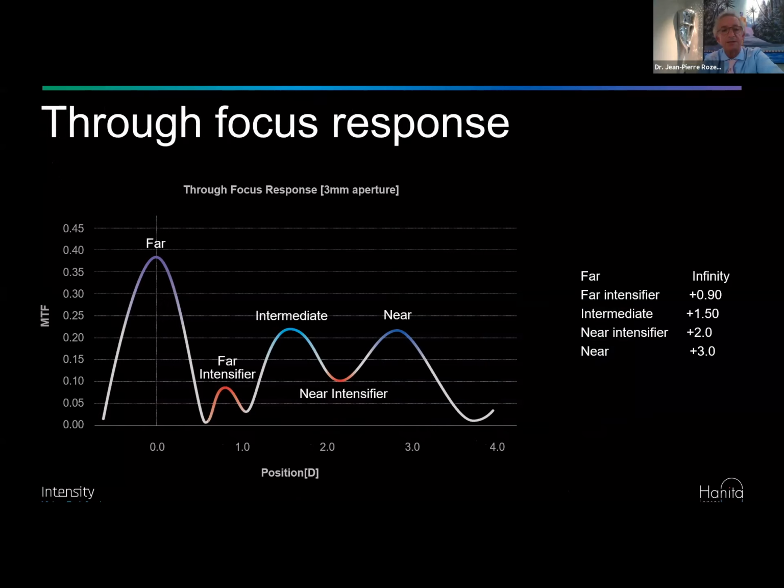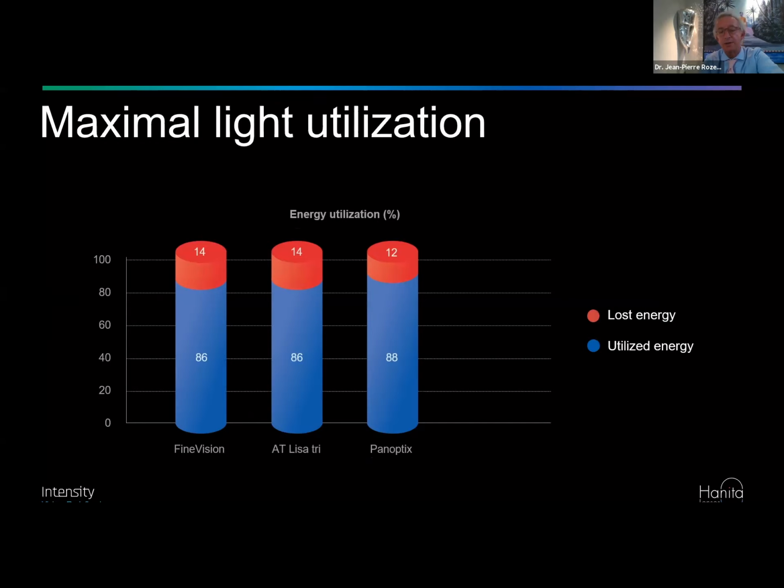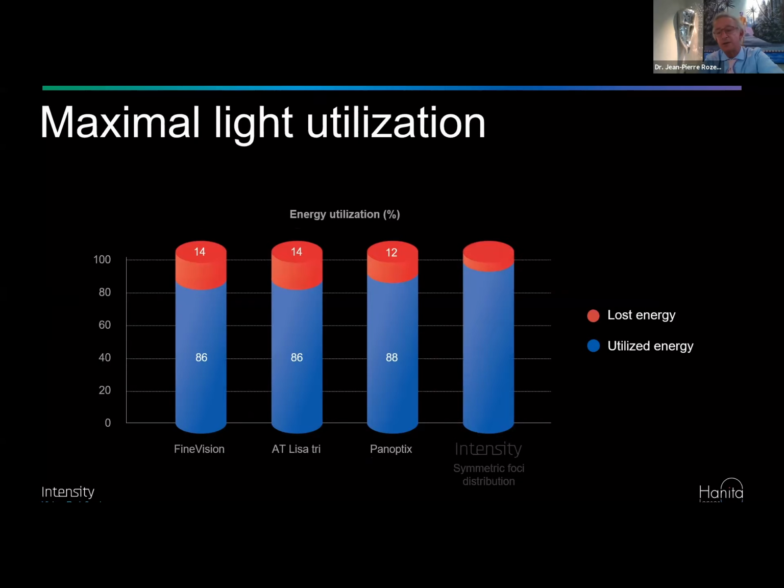This permits obtaining this very good MTF response, and as we can see, the repartition in all the distances has a very important percentage of energy in far, intermediate, and near, and also in far intermediate and near intermediate vision. All this is possible, to obtain these 5 foci, because this IOL is the IOL on the market that keeps more energy, with 93.5% of energy and only 6.5% energy lost.